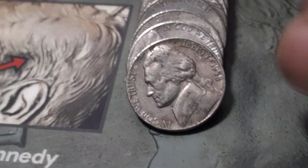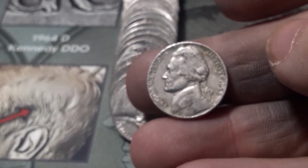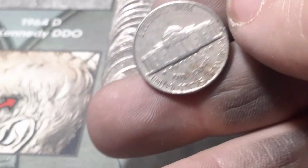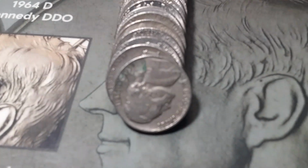Roll 42, box number 1. We're going to have our first 1958. And this one is a Denver. Let's keep going. Roll 43, box number 1.